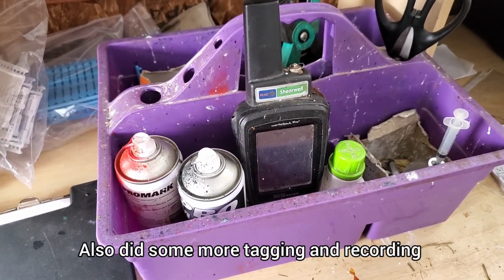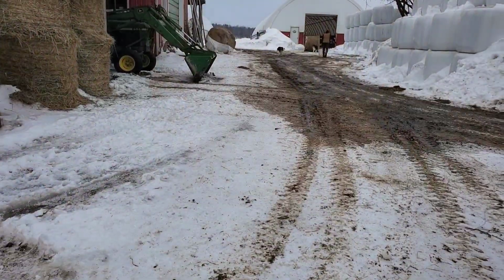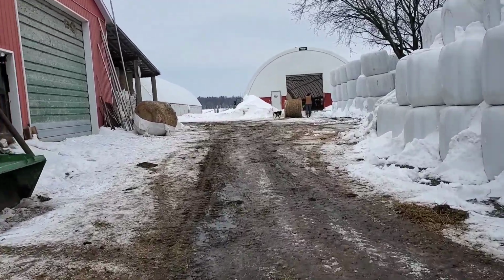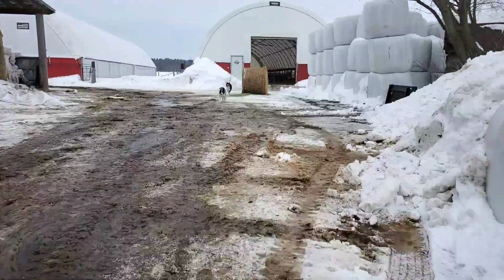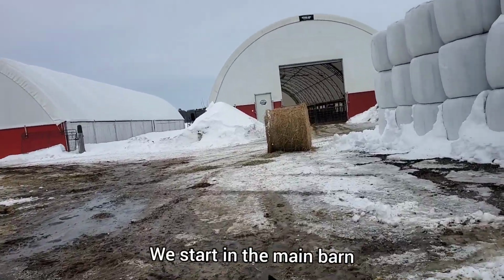Tagged a couple more ewes and lambs. Now off to the coverall. Feed Hunchy and her sister in 71. Arnie up there carrying a pail of green. Has some hay ready there. I got my bottles. So we always start in the main barn where the younger lambs are, and then we work our way out.